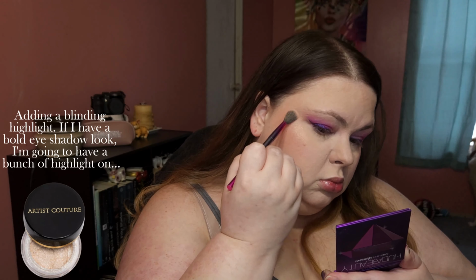Adding a blinding highlight. If I have a bold eyeshadow look, I'm going to have a bunch of highlight on, for balance, or whatever law.